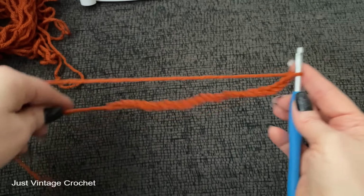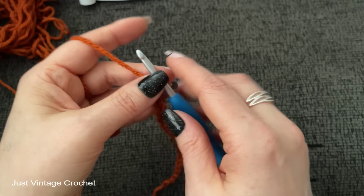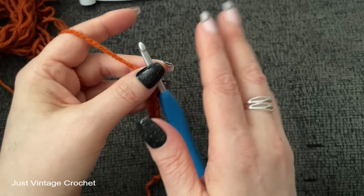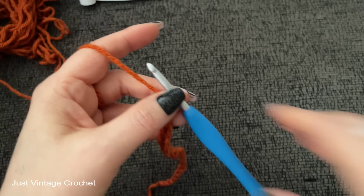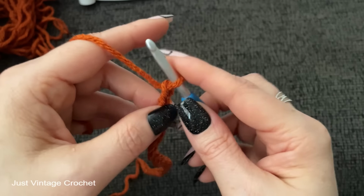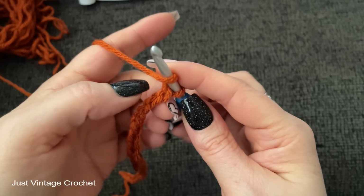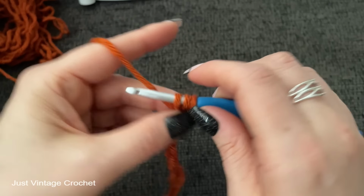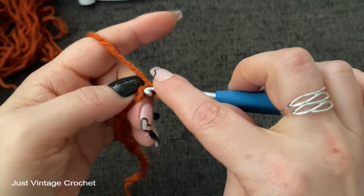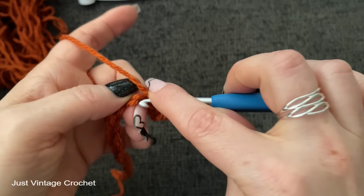Okay, 25 chains. And it says here, first row, this is going to be written in US stitch terms. One half double crochet in each stitch. So I'm going to chain one extra, so that's 26, so that I can work my first half double crochet. So I'm going to skip the first chain, and I'm going to work a row of half double crochets. Okay, I will be right back.